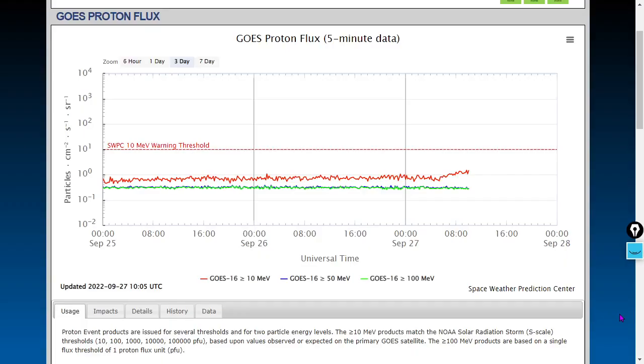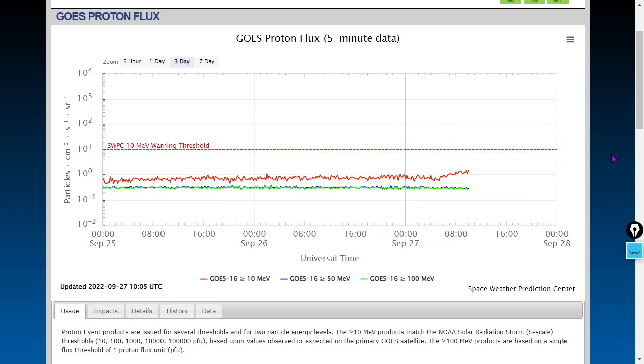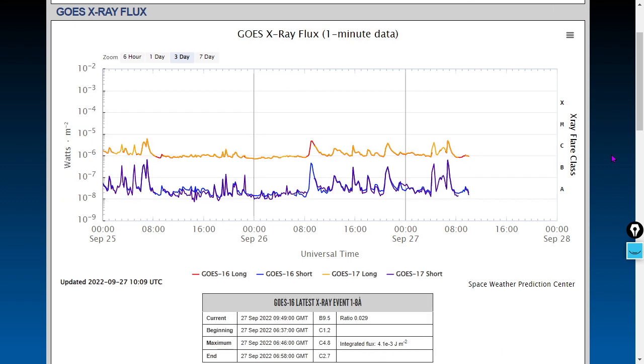We do have a minor proton event happening. It was likely associated with some C-class flares. There's a little uptick in the GOES proton flux there. Nothing to really cause very much effect on the Earth. It was likely caused by this sort of triple C-class flare here. Some relativistic particles there showing up on the GOES proton flux.